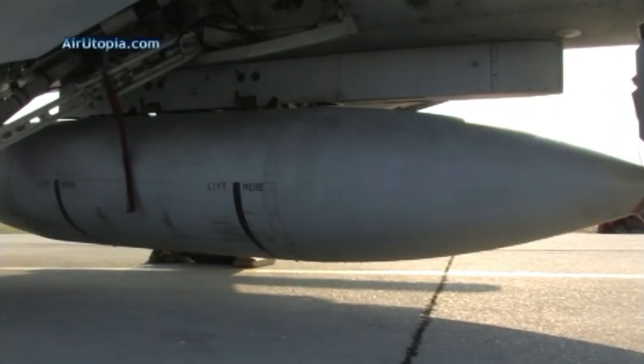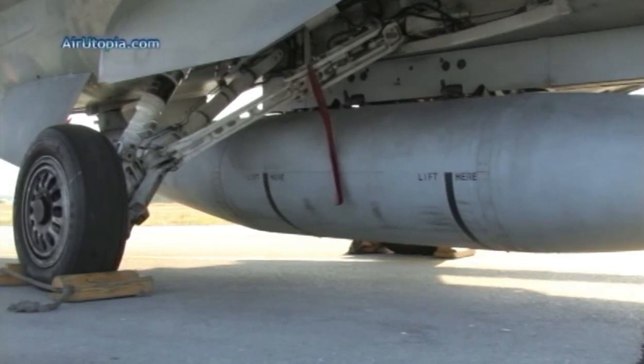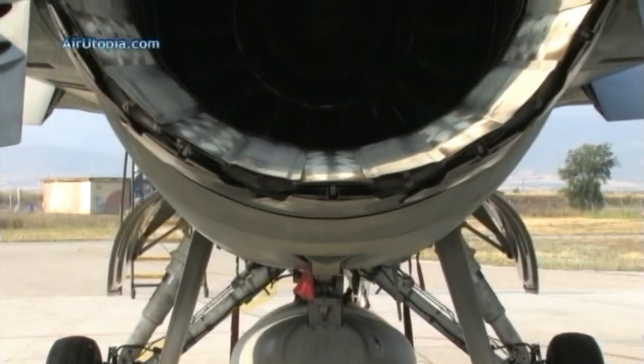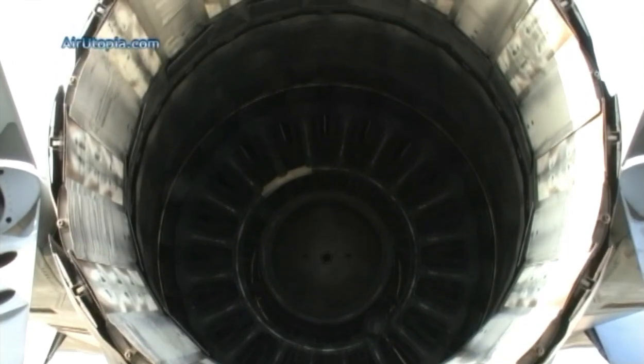The configuration you're looking at, with a centerline tank, is often used in training because that centerline tank will get you out to the area and enable you to get the work done you need to do, whether it's air to air or air to ground. Single engine slides in and out, very simple, can be measured in hours.